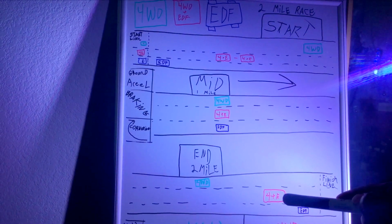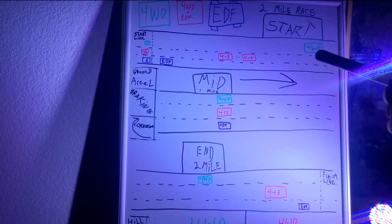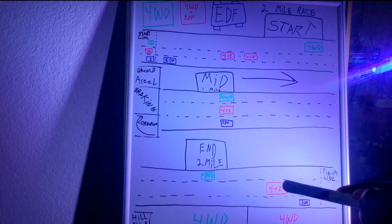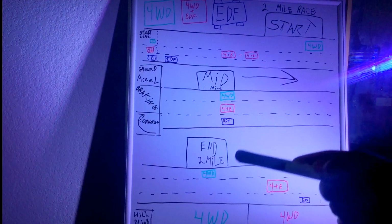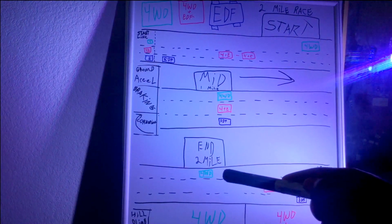But it's like, well, what do you mean holding it back? Those wheels are what got it ahead in the start. Well, yeah, but that force has more of a diminishing return the faster you go. Okay, and so that's why the four-wheel drive car at the end of the race is in last place here.